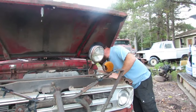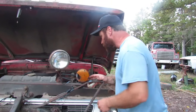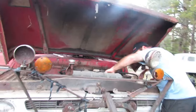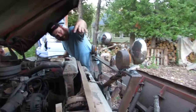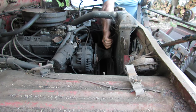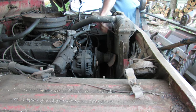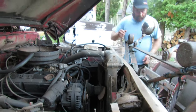Well, should we see if it turns over? That's the biggest question. Alright, well, I'm going to put my hands on the fan. Get in here without getting the tetanus. Oh, look at that. Cobwebs growing on it. Oh yeah, look at that. She spins. And it's got compression. I'm not sure that belt's going to last much longer. It don't matter. It's just got to start.